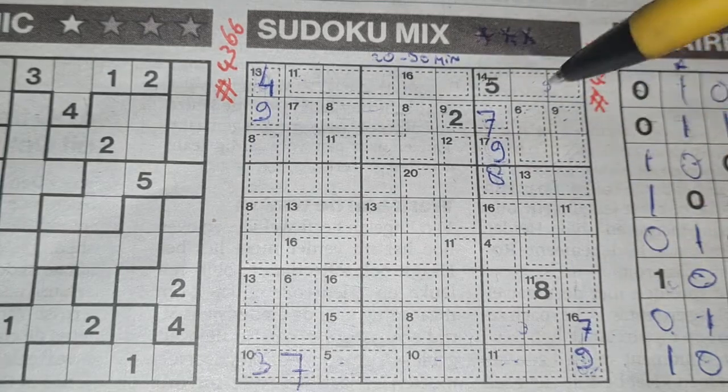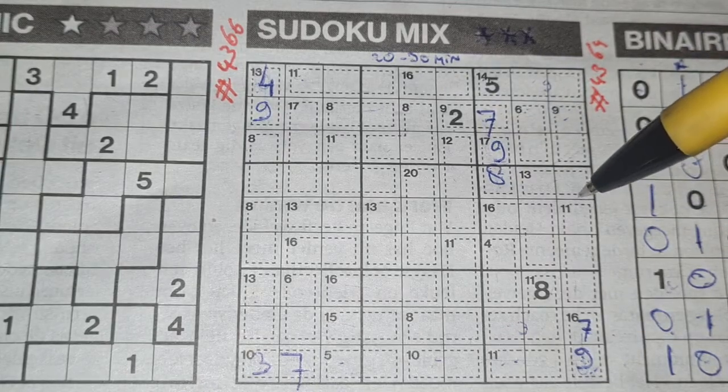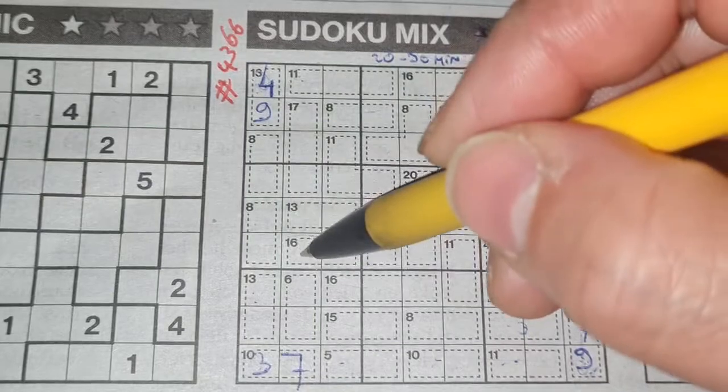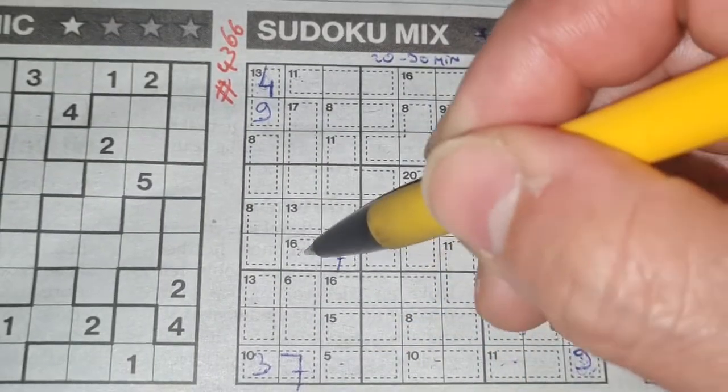Well, this column. Okay. Following strategy, look for boxes with only one combination. For example, the box of 16. Only one combination for the box of 16. 9 plus 7. We have a 7 there, no 7 there. 7 should be here and a 9 goes there.